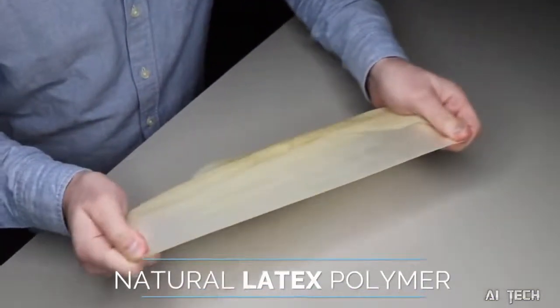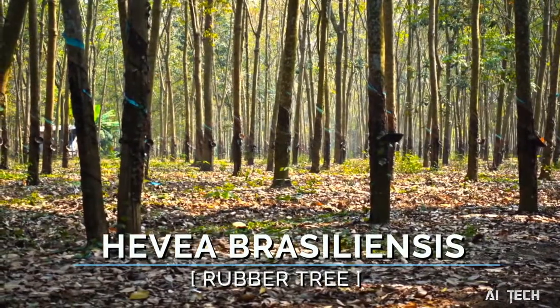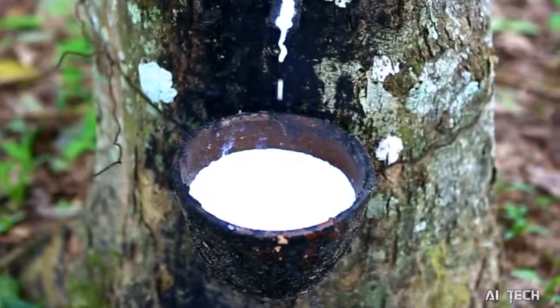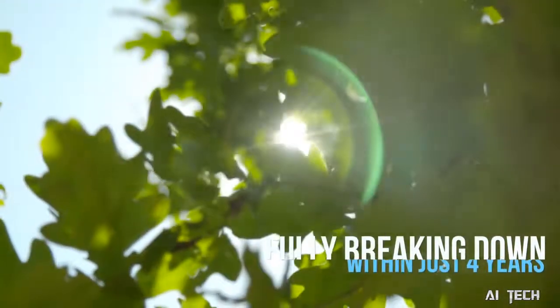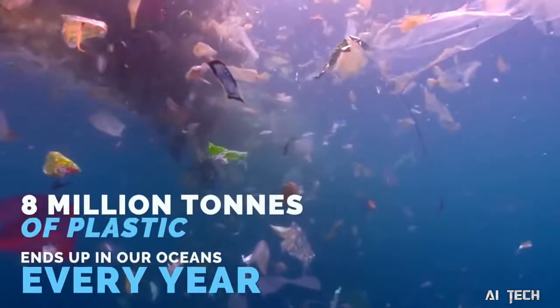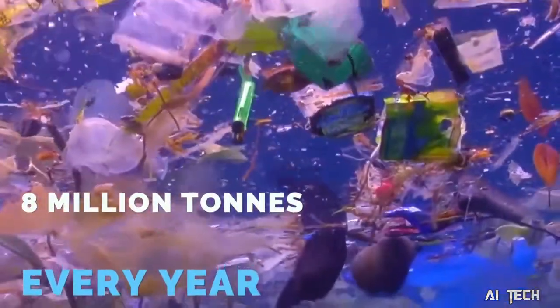That's why we chose to use the natural latex polymer harvested from the Hevea brasiliensis tree, also known as the rubber tree. Natural latex is completely biodegradable and decomposes at the same rate as an oak leaf, fully breaking down within 4 years. Canbi's biodegradable latex liners would also help minimize the amount of plastic waste polluting our oceans, providing cleaner water and saving our marine ecosystem.